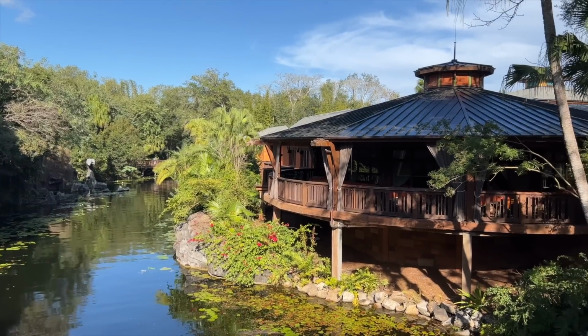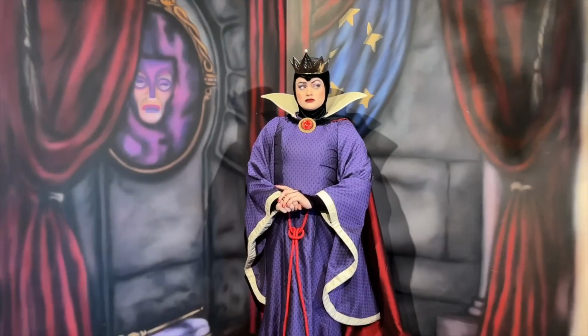You're about to make a giant Disney World mistake if you don't plan on going to these restaurants while you're there.